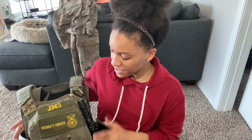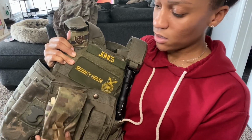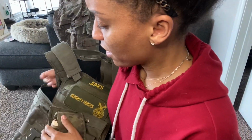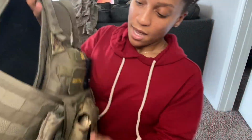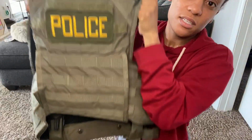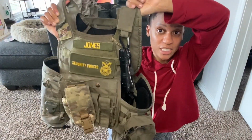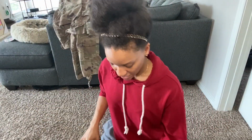And yeah, this is where my M9 pouches go, and then this is my miscellaneous pouch. Inside of here, my M4 rounds go, and then I know this doesn't match, but my radio pouch goes here. Like that, and then another miscellaneous pouch, and this is the back of the vest. So my vest is a size small. Obviously I'm small, so this fits me. And then I just affix my rank to the side. That's pretty much it. I can actually put it on for you guys in a minute.